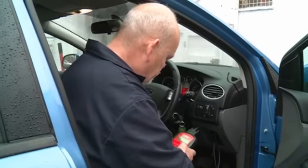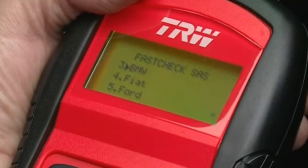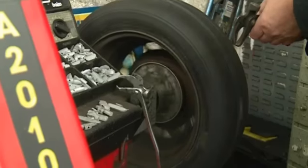I've got to go around to each wheel one at a time, getting the readings from this sensor. Then I have to program the sensor into the management system of the car, and obviously that's going to cost, depending on the vehicle, between sort of £50, £60 each car.